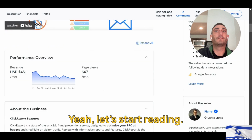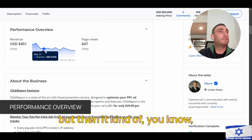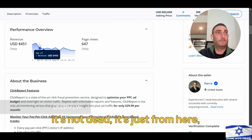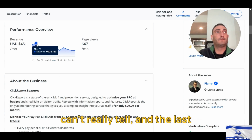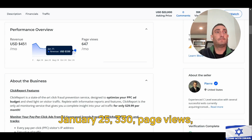Yeah, let's start reading. We got this graph with the revenue. It's down, but then it's not dead. It's just from here, maybe there was a peak. We can't really tell. And the last data point we have here is from January 25.